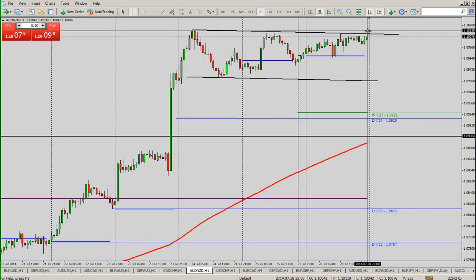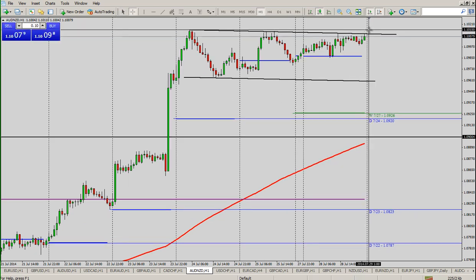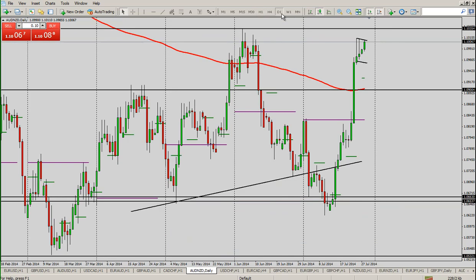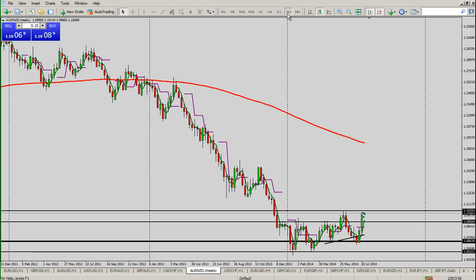You can see that basically anything above about 110.15, and it's 110.10 almost right now. So anything above that 110.15, let's just buy the Aussie New Zealand and trade it on up. Now, as far as profit targets go, I think that's a yearly high right there, which is only about 110.35, so it's only about another 20 pips.